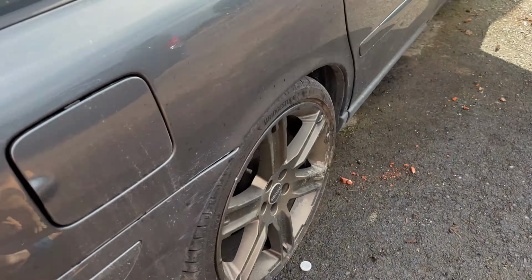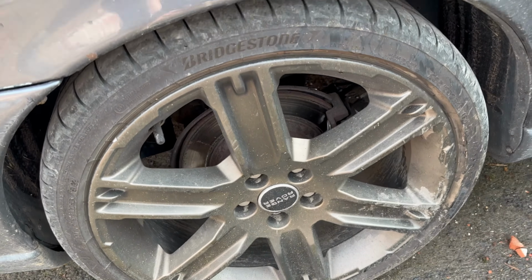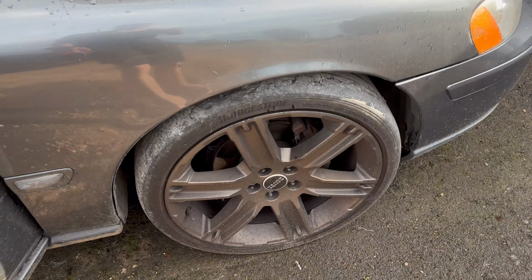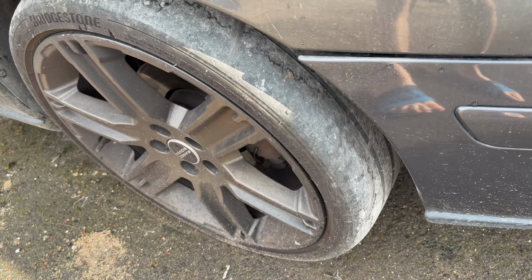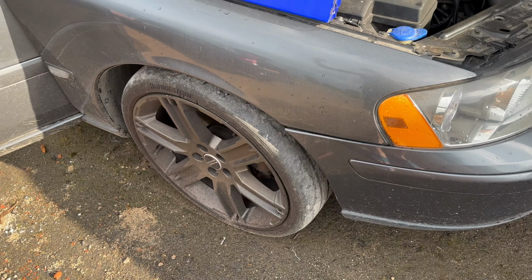What's really frustrating is I fit brand new Bridgestones to the car, and I get the four-wheel alignment done at the same time, and yet I'm still killing tyres in 5,000 to 10,000 miles, which obviously gets expensive very quickly.